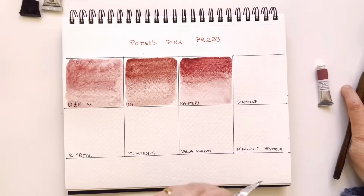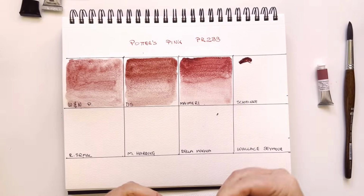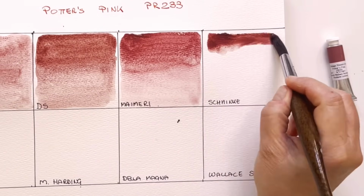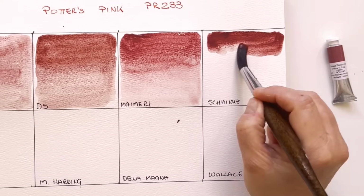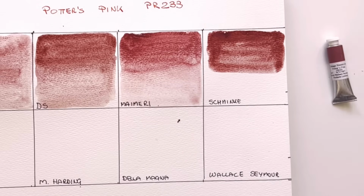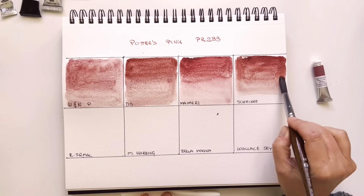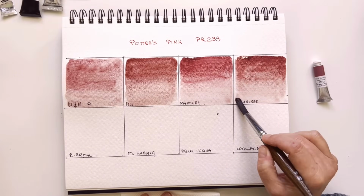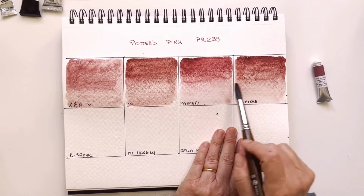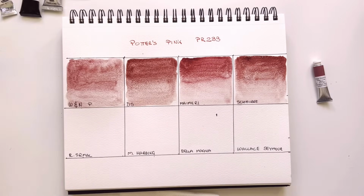Then my Schminke. Let's see if I have to squeeze. Okay, this is my current Potter's Pink, the one that made me fall in love with this color. Oh, it's such a beautiful color. Once again, we need to wait until it dries, but I see subtle differences. And Schminke is more like Daniel Smith, more muted, I think, almost identical.